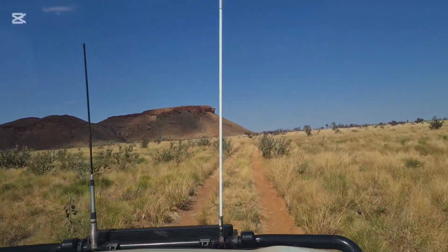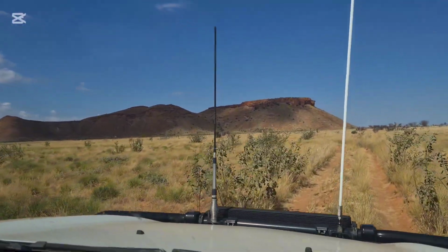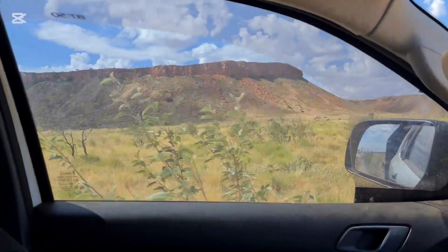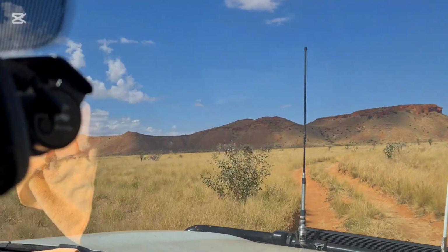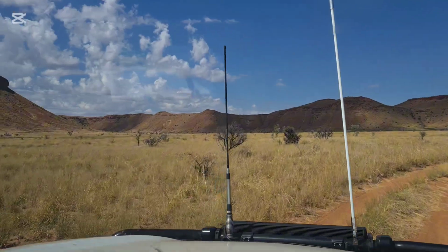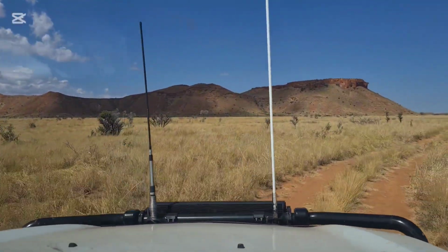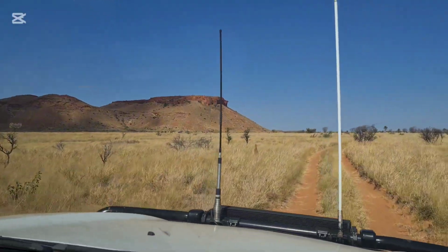All right, welcome back. Another little check-in and update. We've been working our way around these ranges for the last probably half an hour. They are stunning. The colors are amazing. We've had some great photo opportunities. So yeah, that's been really good.